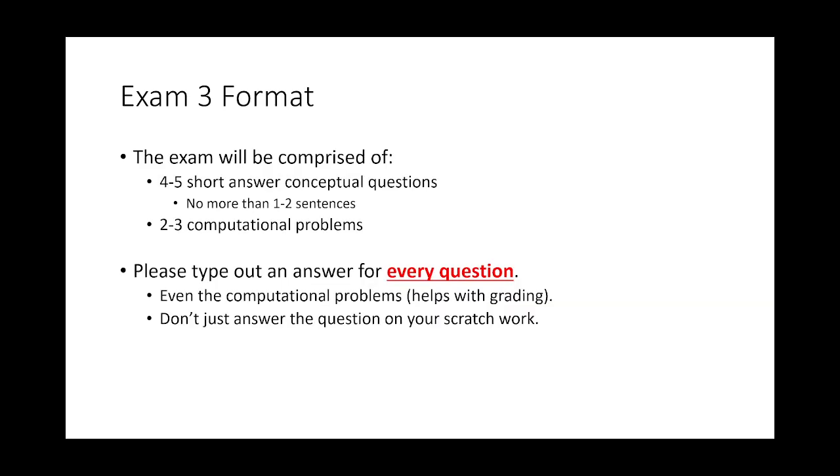It's the same format as previous exams: 4 to 5 conceptual questions and 2 to 3 computational problems. Please type out an answer for every question. It helps with the computational problems as well. Don't just answer the question on your scratch work. There were a couple of students on the last exam with literally nothing on their scratch work, and then they typed out an answer on Blackboard, and it was wrong. I don't know what I'm supposed to do with that. So please put something down on the paper. It really does help out.